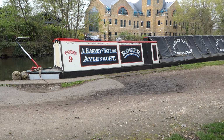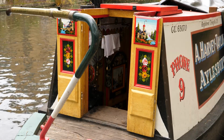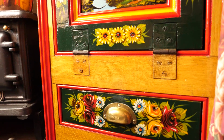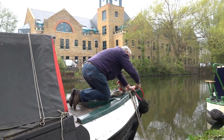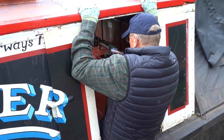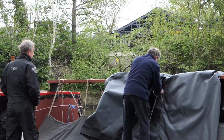Roger is a working narrowboat built in 1936. She was rebuilt by the Rickmansworth Waterways Trust in the late 1990s and is now part of their education programme, where children can learn about life on a working boat. A sort of hands-on history lesson. Today she is making a rare trip away from her home base at Batchworth Lock.